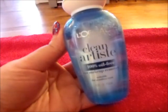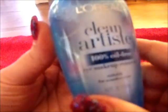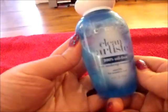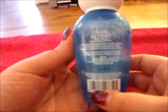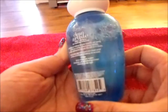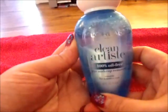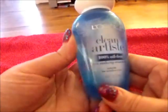This is my makeup remover. It is L'Oreal Paris Clean Artiste. I can't pronounce this word. It's A-R-T-I-S-T-E. And it's 100% oil-free eye makeup remover, suitable for sensitive eyes, because I do have sensitive eyes. I know it says eye makeup remover, but I use it for all of my face to get my makeup off. After I wash my face off with regular water and a towel, I go back over with this, and it helps get that remaining makeup off my face. It says refreshing eye makeup remover instantly and gently removes eye makeup without greasy residue.